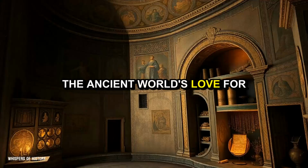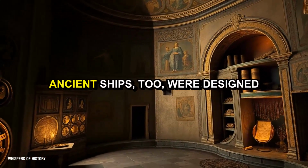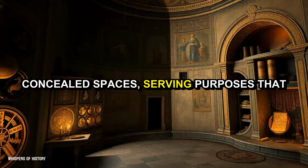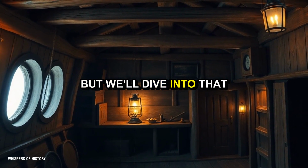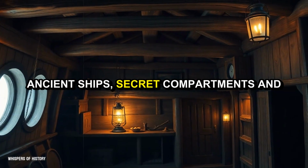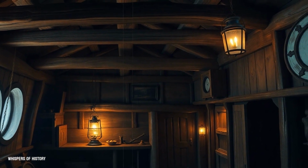The ancient world's love for secrecy extended far beyond land. It reached into the depths of the sea. Ancient ships, too, were designed with their own share of concealed spaces, serving purposes that ranged from smuggling to survival. But we'll dive into that story next. Hidden within the hulls of ancient ships, secret compartments and concealed rooms tell tales of cunning, survival, and intrigue.